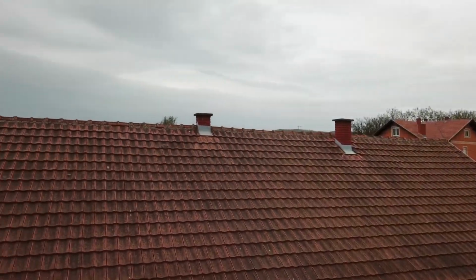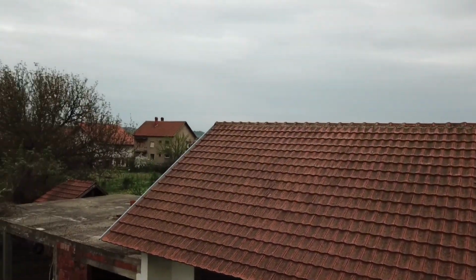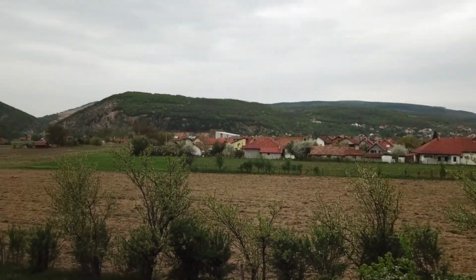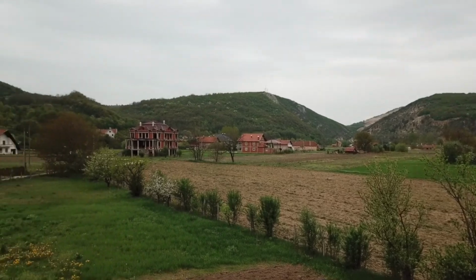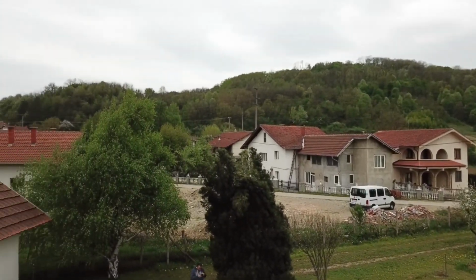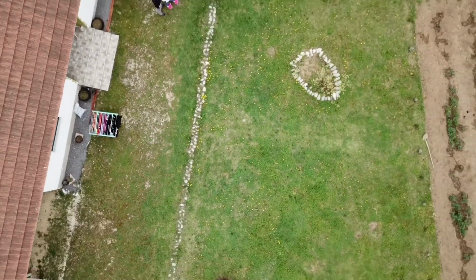So this is a 360 view of our house where we live in Kosovo. It's a nice Serbian countryside. There's quite lots of fields, most of them for planting feed for animals like corn. And we also have our own field where we want to plant some vegetables and more fruit trees.